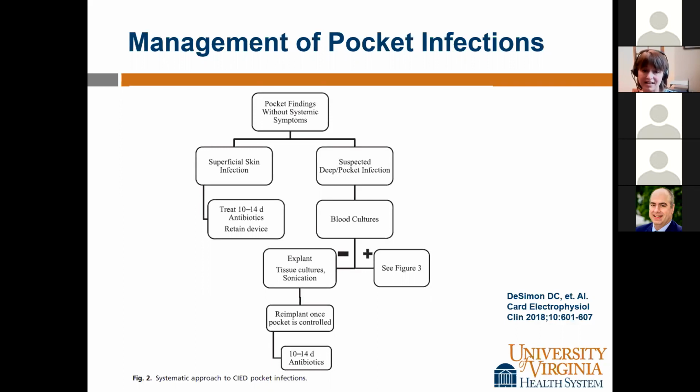One of the challenges for pocket infections is that people tend to put patients on antibiotics pretty quickly after identifying that they have a pocket infection. And of course, if they have negative blood cultures, then you don't have a bacteria to tailor your antibiotic therapy for. So it's important when you take those out to, as much as you can, try to culture the pocket and the hardware in order to get that bacterial diagnosis so you can tailor the antibiotic therapy. Once your pocket is controlled, then you're going to re-implant probably on the contralateral side. And then a couple weeks of antibiotics is generally going to be considered sufficient for an isolated pocket infection.